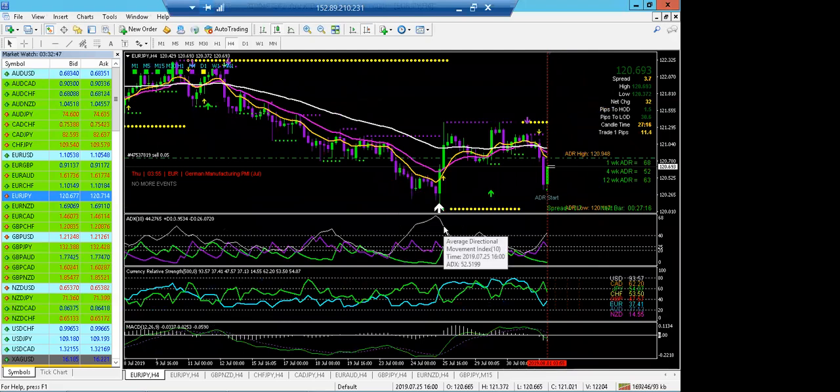Okay, can you refresh my memory? What are the rules of that particular strategy, the way he was doing it? So basically, he waits for two dots to appear, and after the second dot appears, he'll take it in the direction of that dot. On the daily. On the daily, yes.